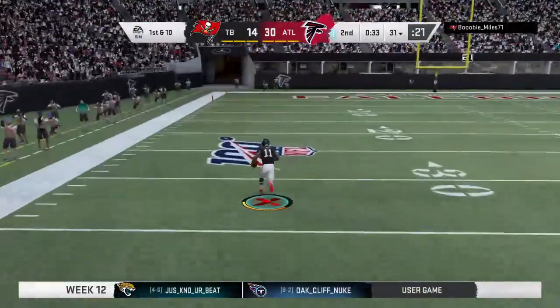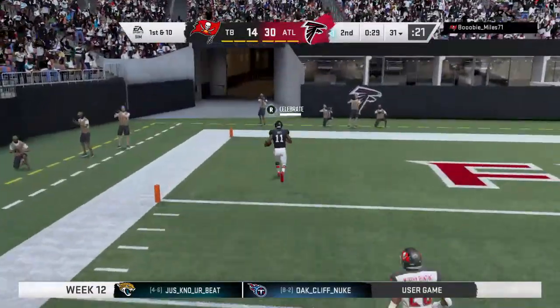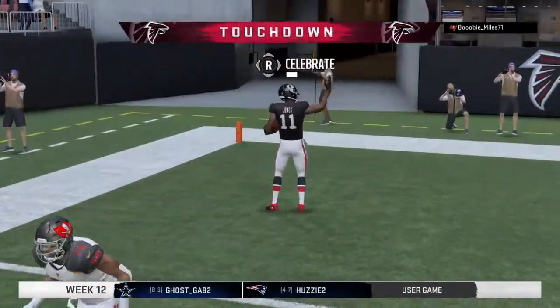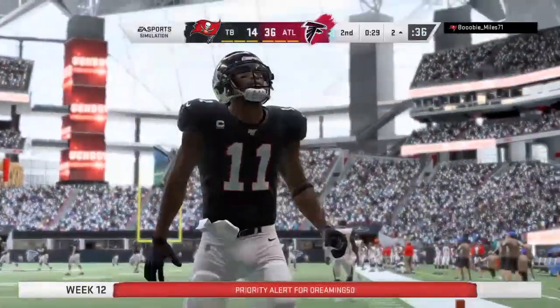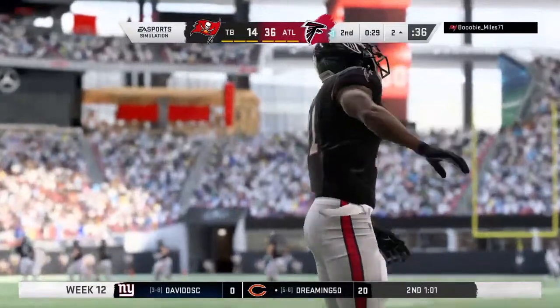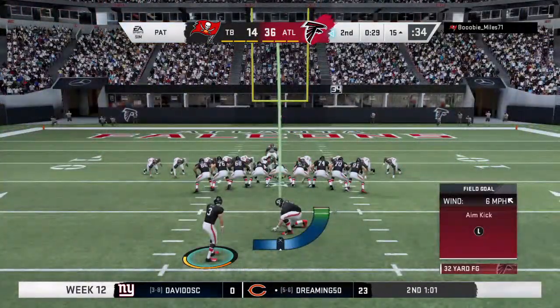Julio Jones all alone. Past the 20. And he'll take it into the end zone. Touchdown, Atlanta. Julio Jones with touchdown number 7 on the year. And the Falcons push further out in front.